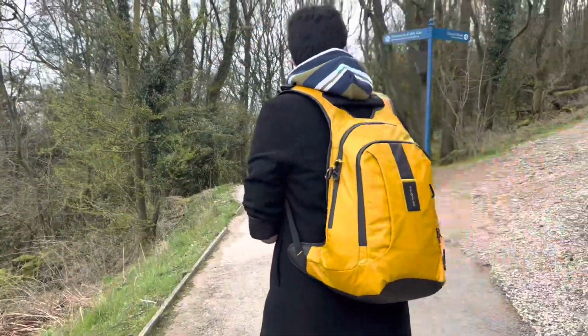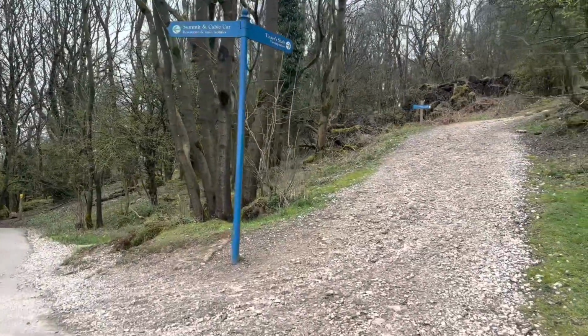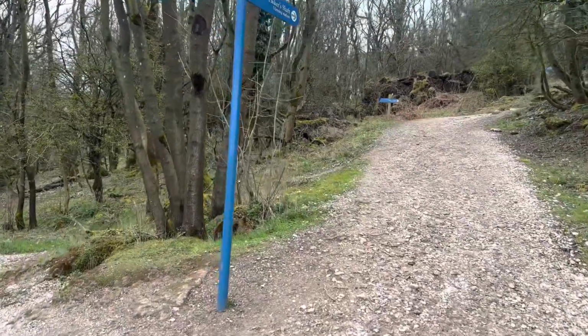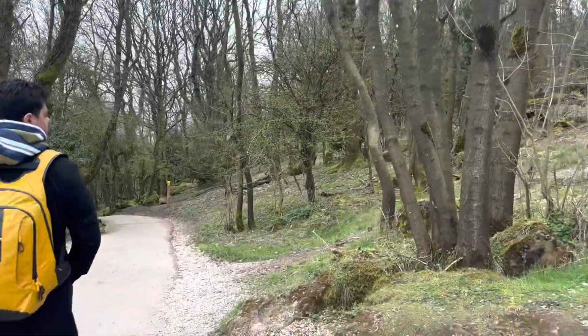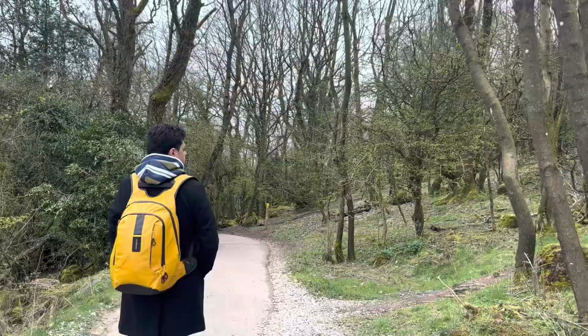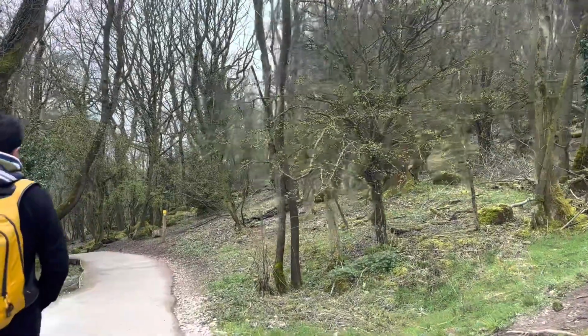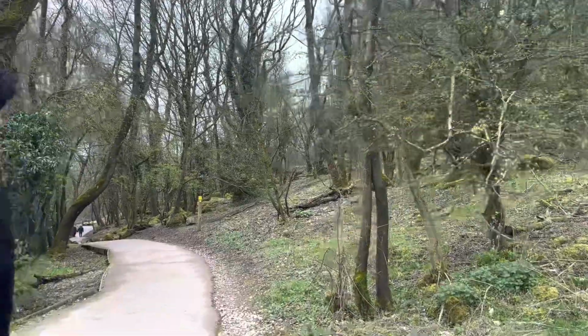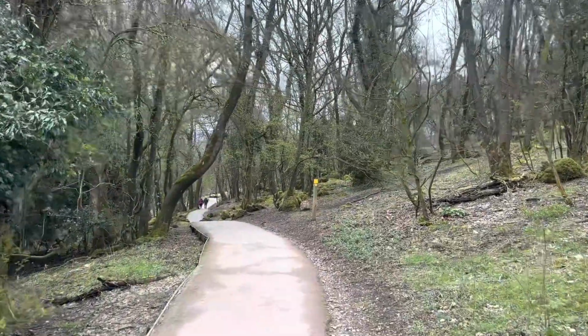So once you finish taking pictures and videos on top of the hill, enjoy the view, you can take this pathway. So these are two pathways. This pathway will lead you again to the top of the hill on the deck I showed you earlier, and this is the pathway that we can take to go back down to the cable car. As you can see, it's really beautiful.